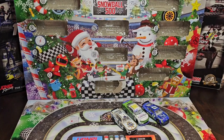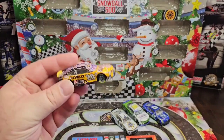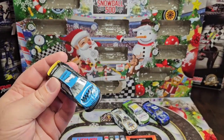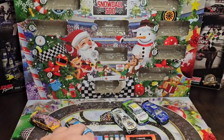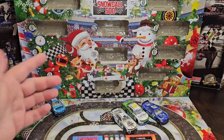But that's going to do it for part 2 of NASCAR Authentics Snowball 500. And we will be going to day 7 tomorrow, because we've done 6. So we have the Christopher Bell was day 1, still from the Roval. Then we have Ross Chastain's number 1 from the 2022 Phoenix race. And that's, of course, the playoff car. Then we went, I'm actually going to line these up a little bit better than we have been doing.